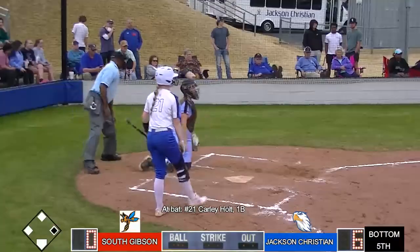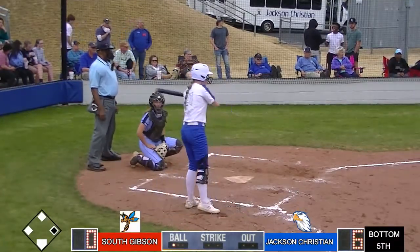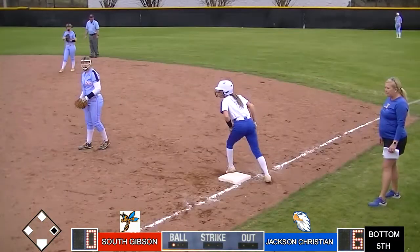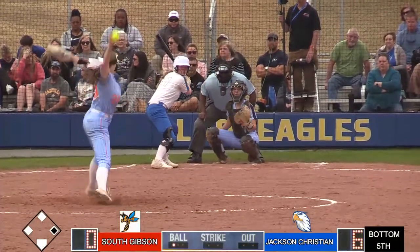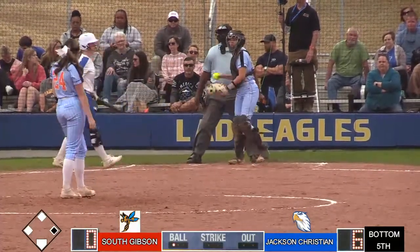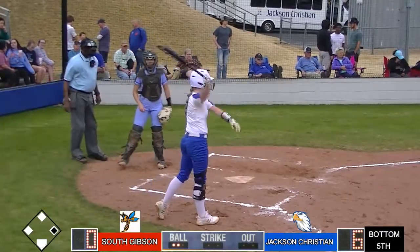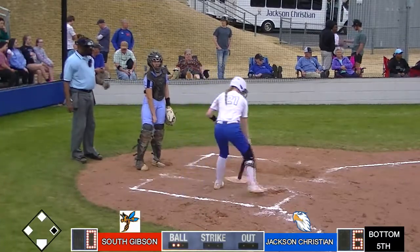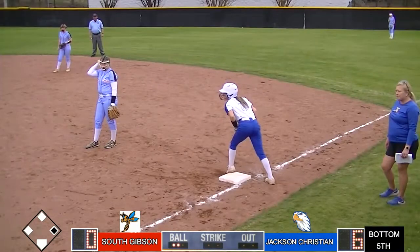Carly Holt wearing 21. Left-handed hitter. And like I said, the wind is blowing in again, but Carly's got the strength to put one out of here. Audrey Dean, a couple of innings ago, the wind hadn't been blowing in. It had plenty of air in it. It was going, and you could almost see the ball slowing down with the wind resistance. We'll go here and check the weather and see what I can get on it. 72 degrees, though.